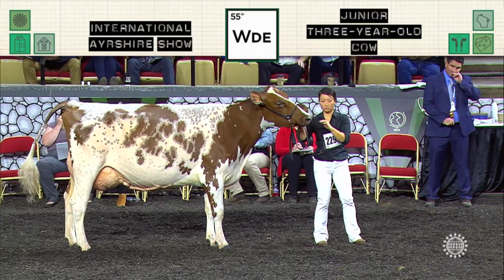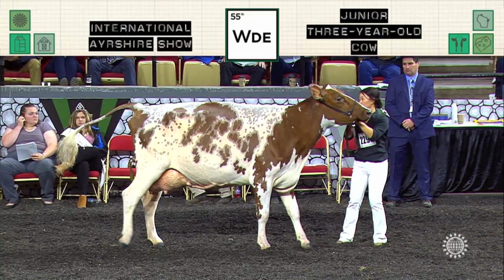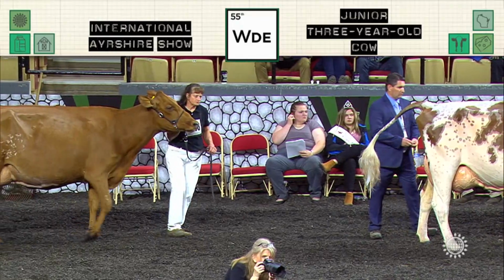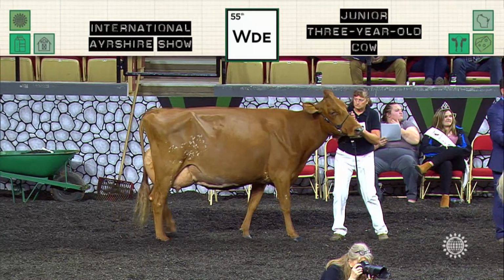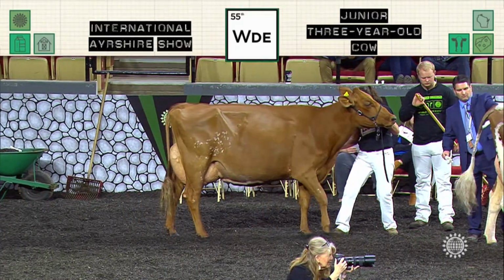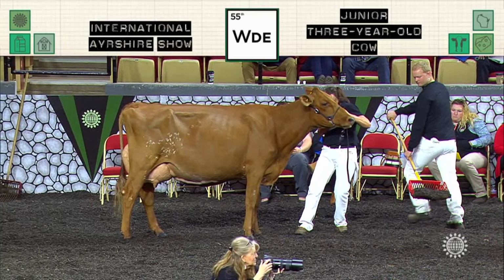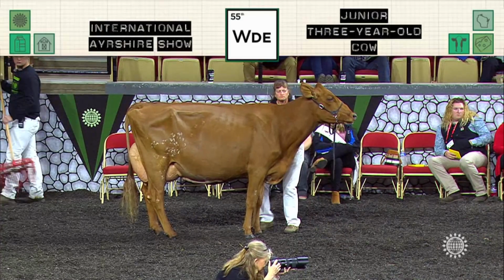Entry 3563 placed third in the class. Maple Edge Calendar Girl Red, exhibited by Yvonne Prater of Plymouth, Wisconsin. Entry 3556 was fourth. 3558 was fifth in the class, and our second junior, Savage Lee Awesome Red, exhibited by Chase Savage and Moxley Ford of Union Bridge, Maryland. Entry 3560 was sixth. 3555 placed seventh. 3554 was eighth.